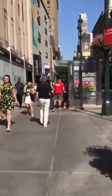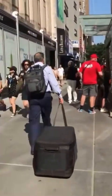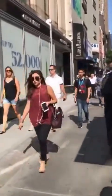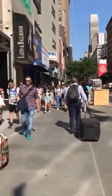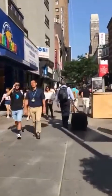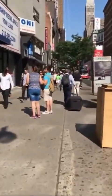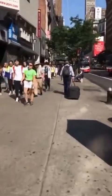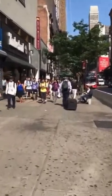Right now we're between 5th Avenue and 6th Avenue, or as some people call it, Avenue of the Americas. Not too many though. New Yorkers don't call it that. It's 6th Avenue. A lot of visitors.